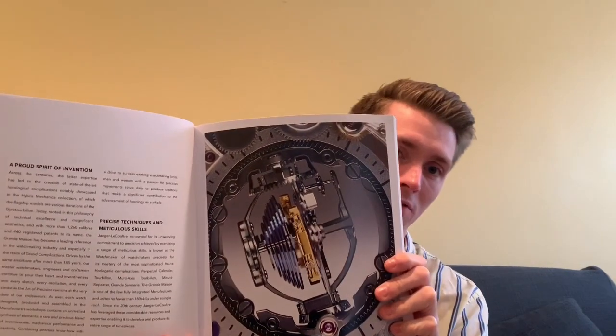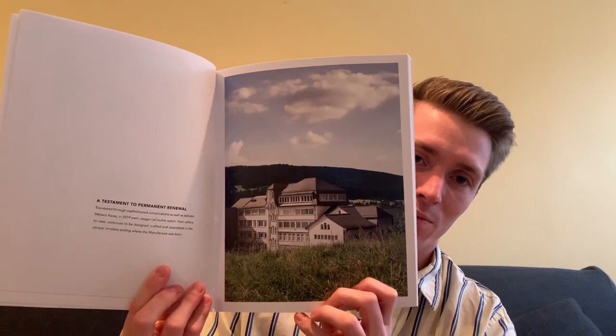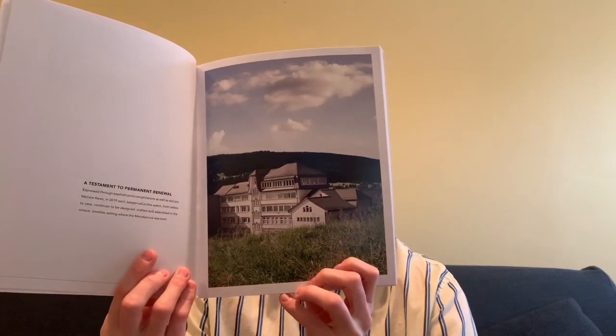Absolutely beautiful image there of, I think, a Gyrotourbillon. And then they go into where they make the dials and inlay things. They also have a beautiful picture of the maison. It makes you want to be in Switzerland.